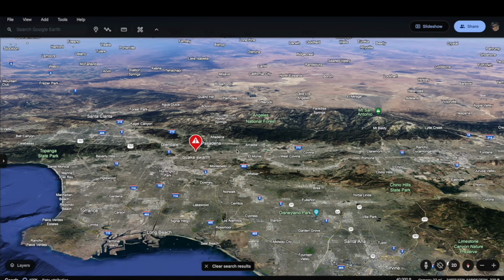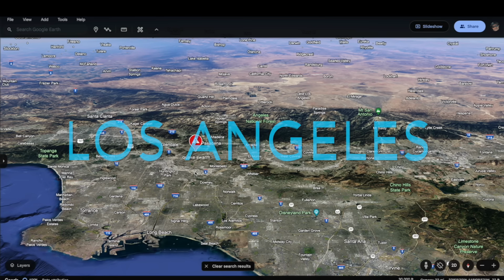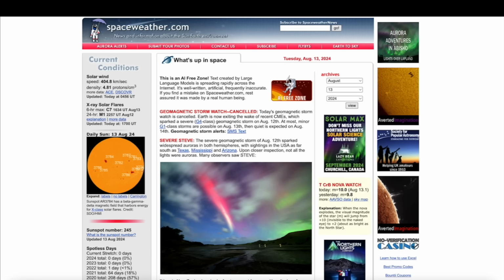And looking at Los Angeles over here on Google Earth, this is where the ongoing swarm is currently underway in the densely populated Los Angeles area. There's another swarm right up here. And once again, the San Andreas runs right through both swarms in Southern California.